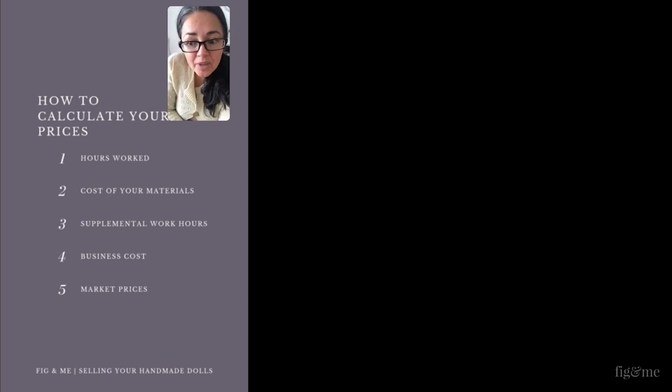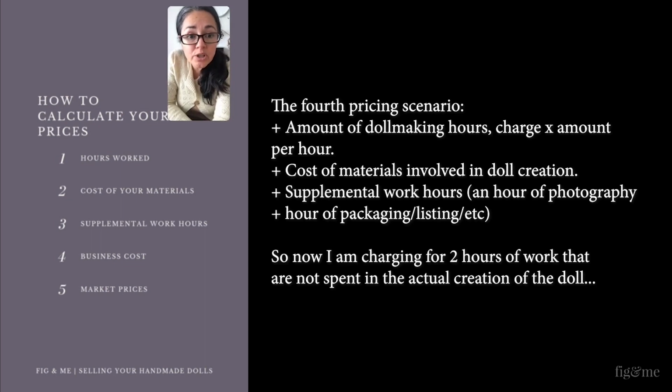So a few years of that process of taking into consideration how much the dolls were taking me to construct and build, and then I started adding, you know what, I write 2 or 3, sometimes even 4 blogs for each doll. I take thousands of photos, and I'm spending a lot of time editing the photos and adding a watermark and loading them to Flickr. This was the Flickr times, and putting everything here and there, and now I have to pay for a website, and now I have to pay for this, and I have to pay for that.